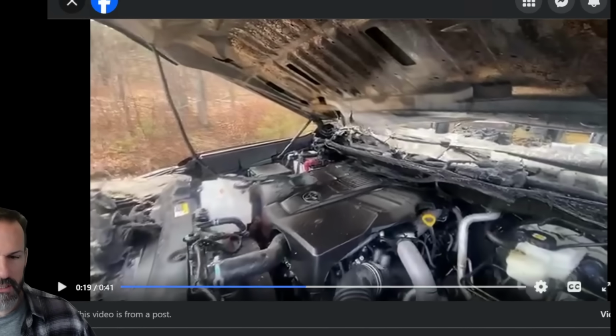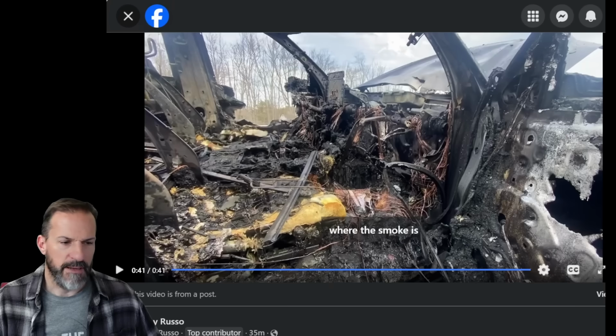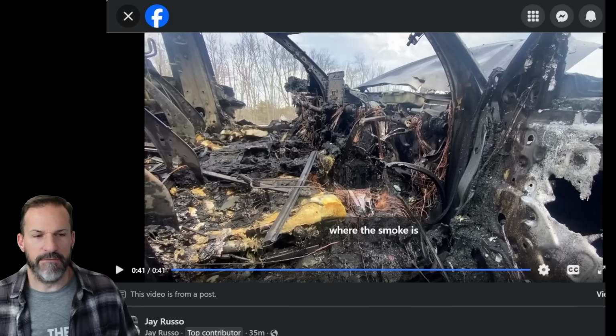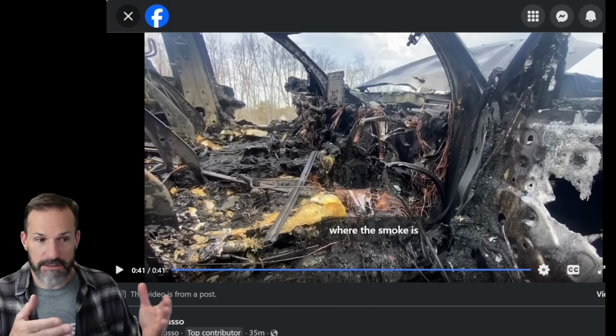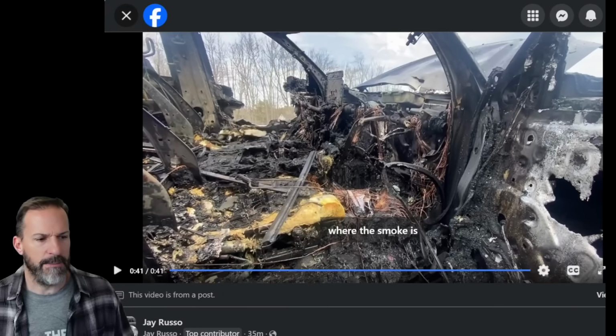And actually, upon further inspection, when you look at this, it actually wasn't a hybrid. He said it was a hybrid in the post, but it wasn't. There's no high voltage cables under the hood here. But then that begs the question, why the heck did the cab just completely light on fire? I mean, that's nuts to have this happen without hybrid batteries stored under the back seat or without something to burn and pop like that.